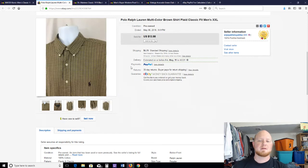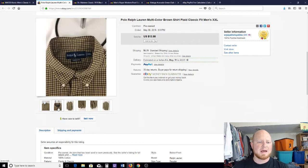All right, so here's some non-home run items. Polo Ralph Lauren shirt, XL. Ralph Lauren, I don't usually pick it up unless it's got the big pony on it, or it's a rugby shirt with one of the countries on it, or something really different that stands out. Just the regular Ralph Lauren polo shirts, I won't pick them up unless they're classic fit, custom fit, or like 3XB or 4XL or something like that.